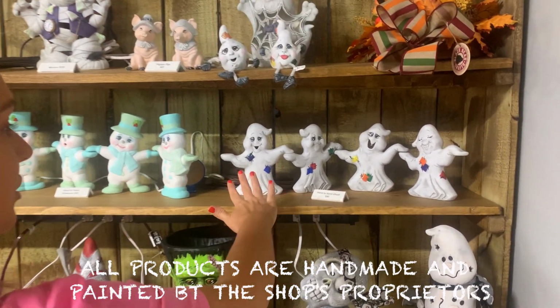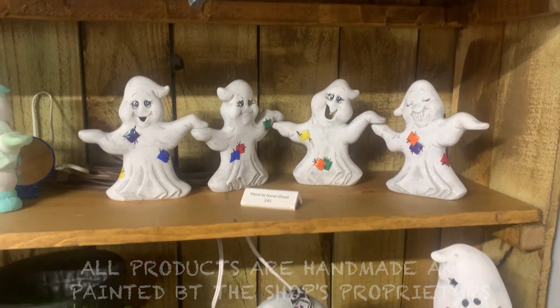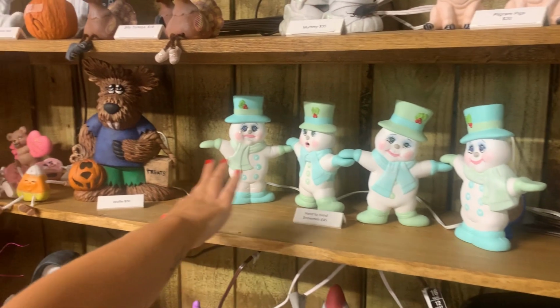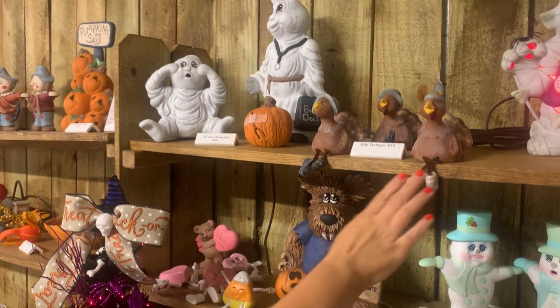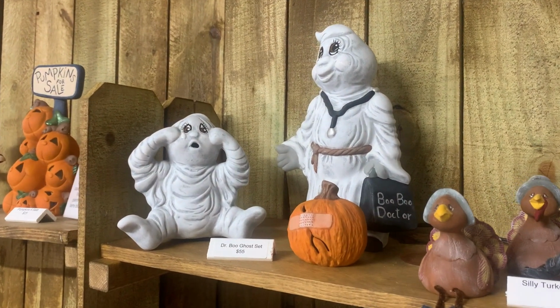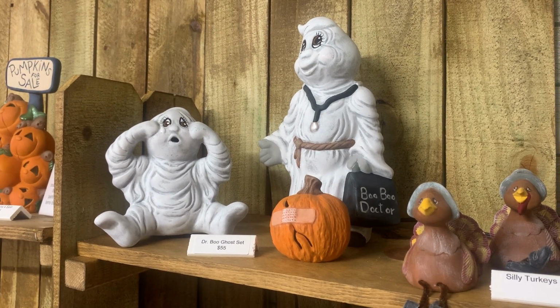I keep going to the ghost. All of these, just $45. The Christmas, so they do have Christmas stuff too. All of those little snowmen, $45. This reminds me of the Mickey Mouse, the ghost when they're on the house and the three ghosts are getting them. Him and Donald and this Goofy.